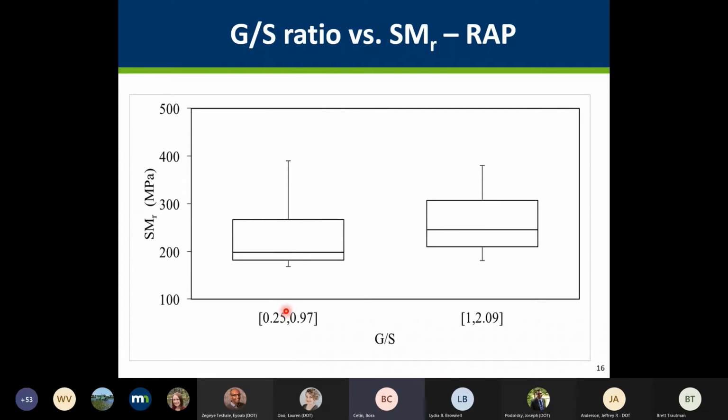If the gravel to sand ratio of your material varies between 0.25 and 0.97, the summary resilient modulus value that you may use is 200 megapascal based on this database. And if the gravel to sand ratio varies between 1 and 2.09, it is slightly higher, maybe 250 megapascal as an input. Of course, these are all material dependent and stress condition dependent. So under this bulk stress condition, and with the database that we have, this is the input value you can use as the summary resilient modulus for your pavement ME analysis for recycled asphalt pavement material.